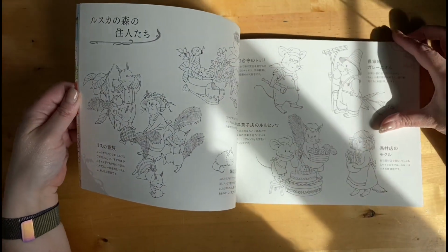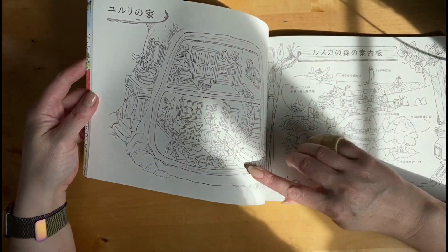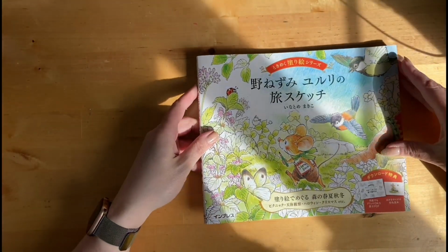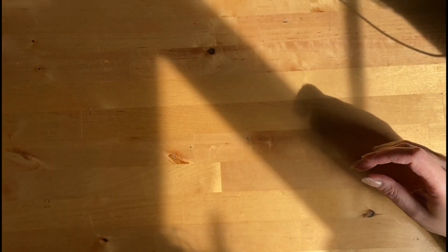Yeah, I think she's been doing these ones when I was watching a couple of her videos. But I quite like these little houses inside the houses and things like that. So yes, like I say, I'm not going to dwell. Yuri House, lovely little house.